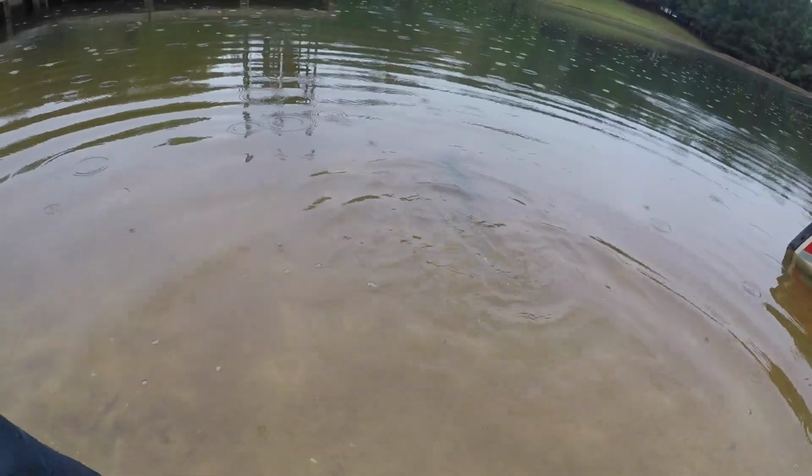There she goes. Whew. Yes! A 4.31. Big bass on the buzzbait came up and crushed. Yes! Buzzbaits catch big fish. Yeah.